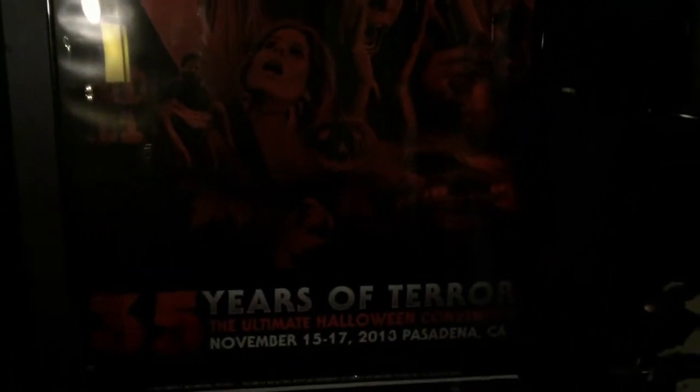Whatever. And over here is a limited edition poster from the 35th anniversary of Halloween. There was a convention in Pasadena, and they made this poster to promote that convention. Good stuff. My wife bought me that as well. I don't remember if it was a birthday or Christmas or what it was, but I saw that poster online and I had to have one. Just awesome. All right, get me out of this movie theater.